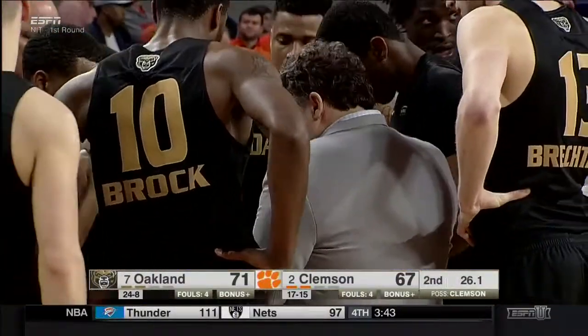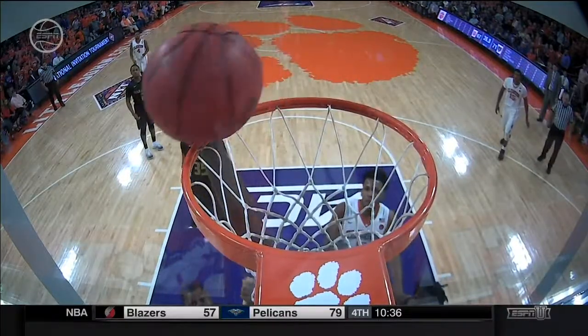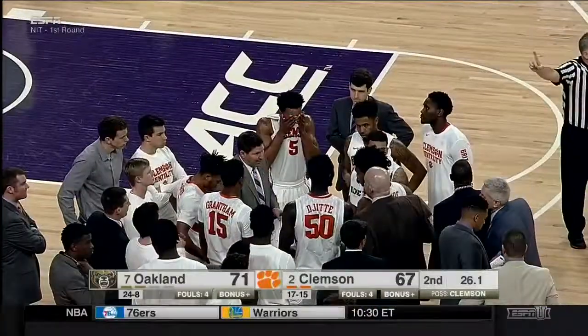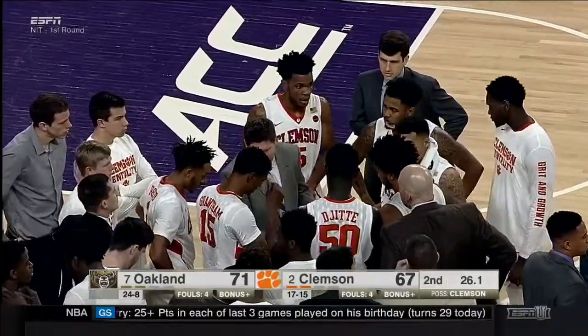Think about this game. Clemson established its largest lead at 20 points with 17:36 remaining in this half. Jeter clearly bothered the basketball on the rim. Since that 20-point margin was built, it has been all Oakland. They've led by as many as 8, and currently a 4-point advantage.